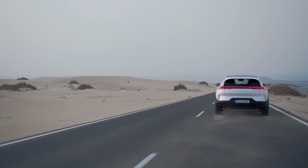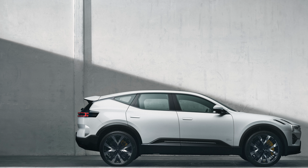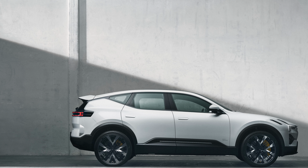If you want to include the performance package, that one will cost you $6,000. But for that, you get the extra power already mentioned, plus the air suspension is retuned, you get unique 22-inch alloy wheels, Pirelli P Zero tires, and plenty of Swedish gold details.